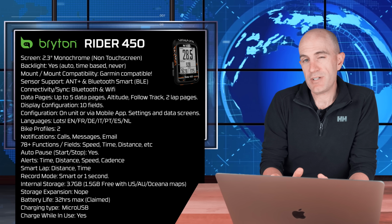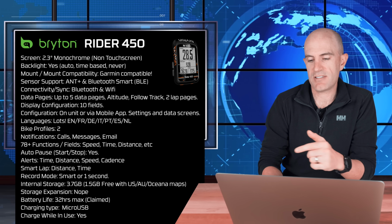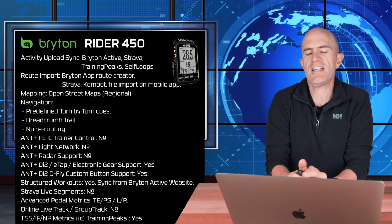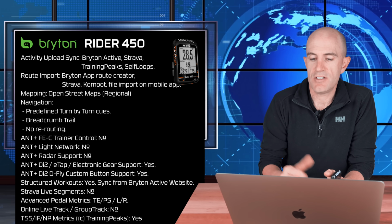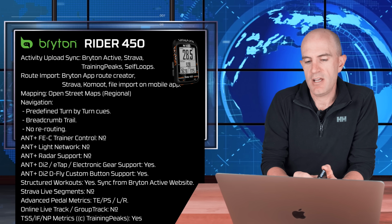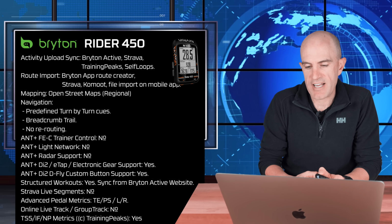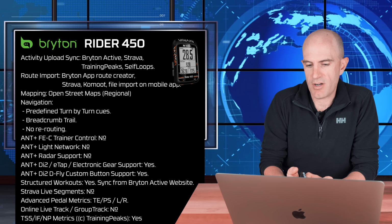Now on paper it looks pretty good, and that usually covers what people are after. However, there's more to it than that. So diving a little deeper into the functionality of the 450, activity upload sync is to Bryton Active, their own website or cloud service, Strava, Training Peaks, and SelfLoops. The route import can be done via the Bryton app using their route creator, Strava, Komoot, or you can do a file import via the mobile app.